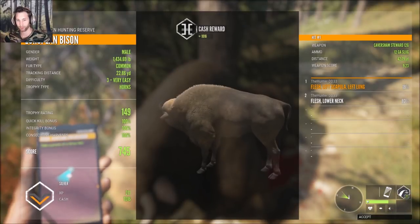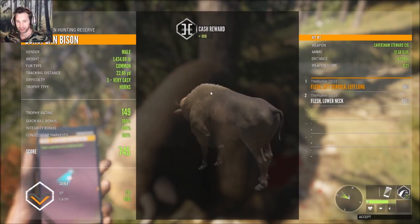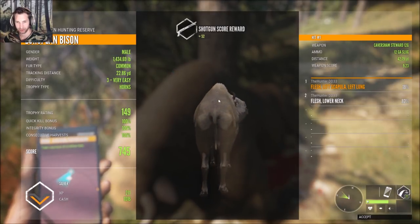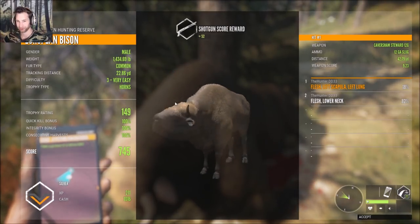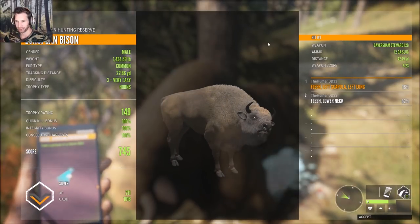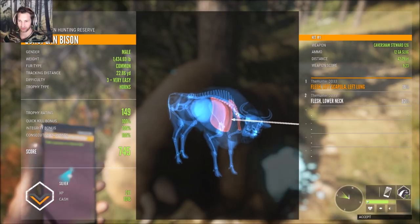See what he's going to score. He scores 149, 100% everything. Total score of 745, so he wasn't quite big enough to be a gold. He was a 3 very easy, but still, really nice bison. A really cool looking sized bison. We made a left lung and lower neck shot. The first shot actually was a single lung.